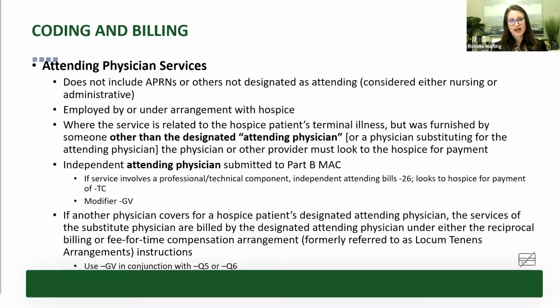Medicare allows that to be a doc, a nurse practitioner, or a physician assistant. Kansas is the only one of our 3 states in the HTRC that also allows APRNs and PAs to be designated as the patient's hospice attending provider. Missouri and Oklahoma, it's got to be an MD or a DO.